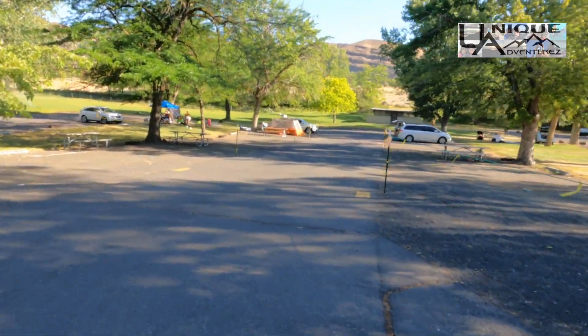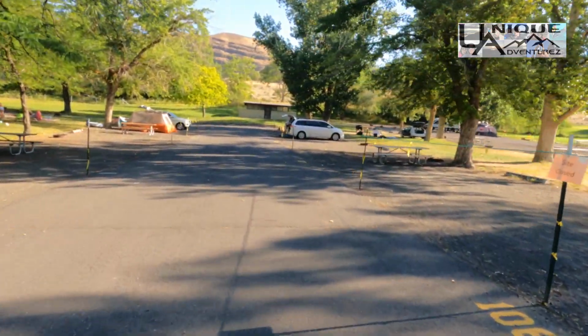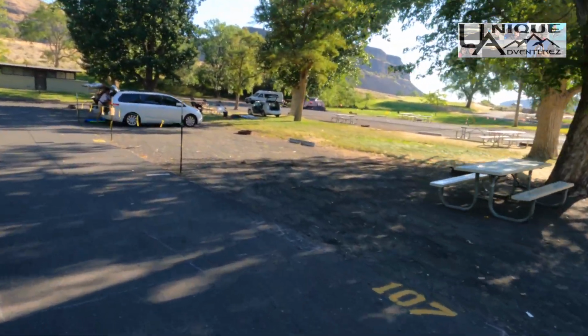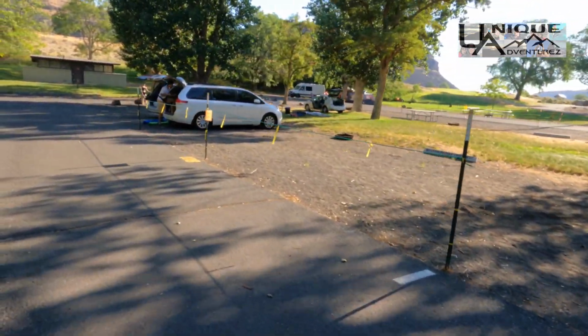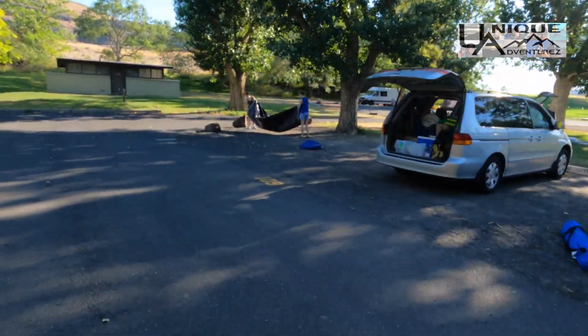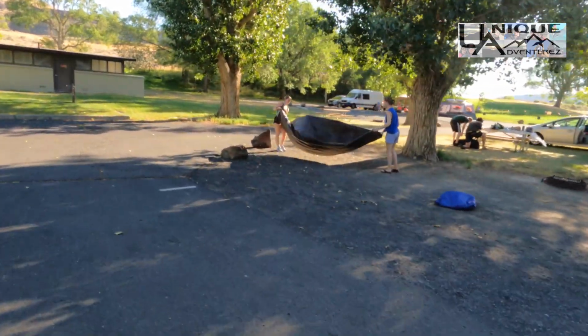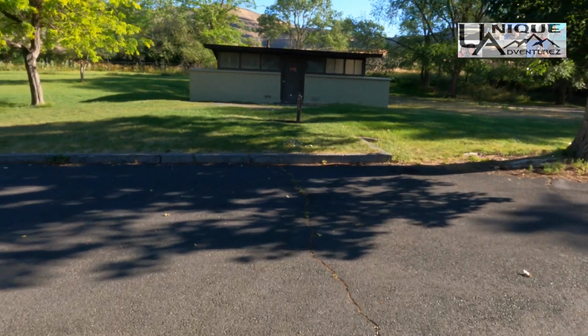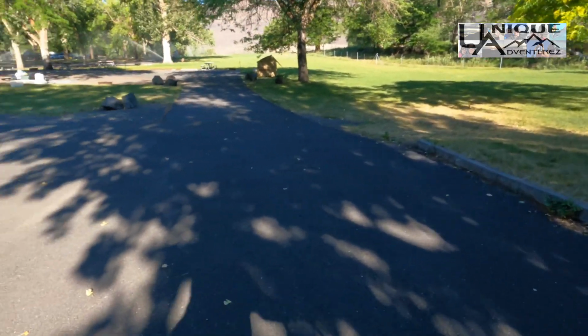106 is blocked off. So we have 107 here right under a tree, so you're getting some shade into 107. 108. 109 here, definitely got some shade. Good looking tent spots here right next to the bathroom and water, which is nice.